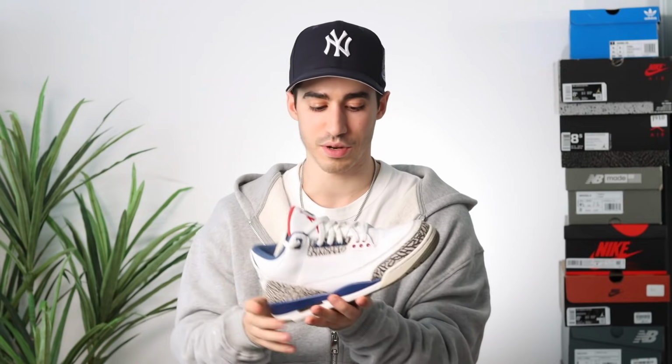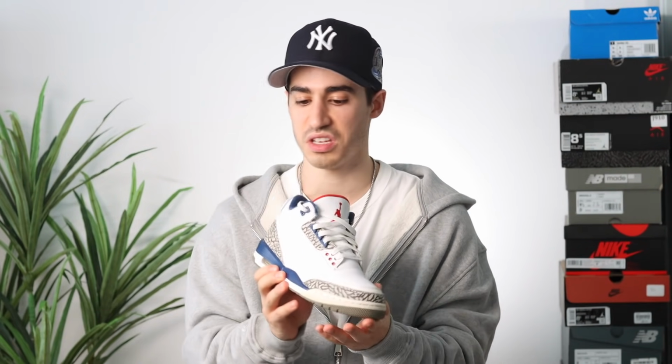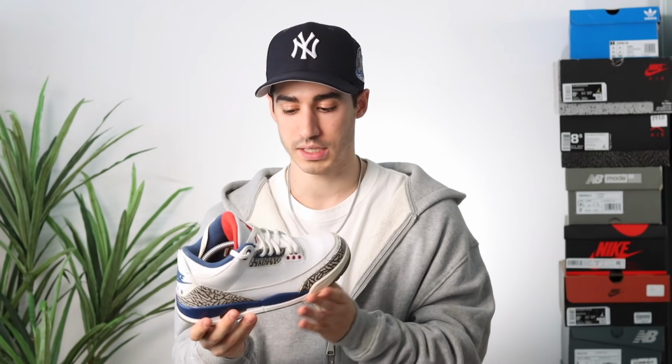And then another shoe that hasn't aged very well is the True Blue Air Jordan 3. These are yellowing really quickly for a shoe that is only, I think, like 5 years old. I did scuff the shit out of these within like the first month of them releasing.